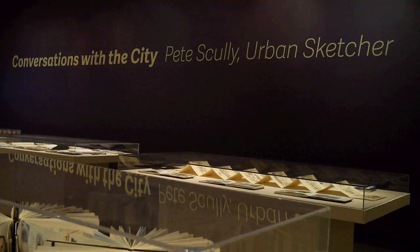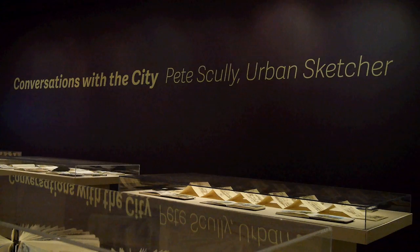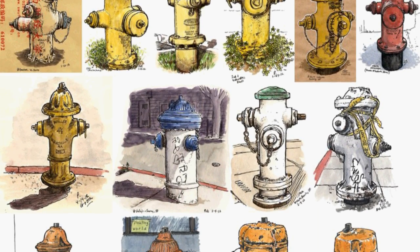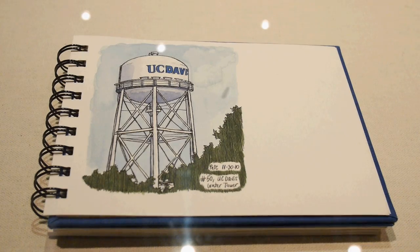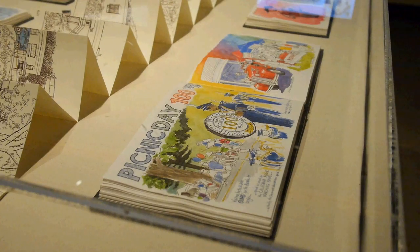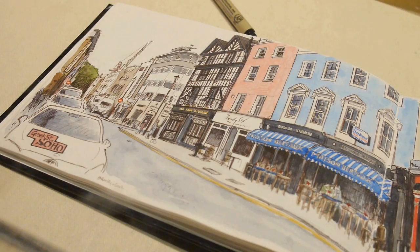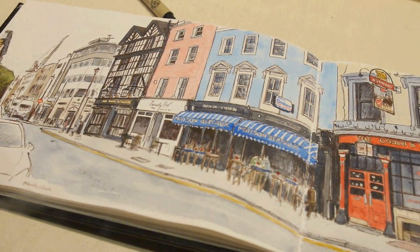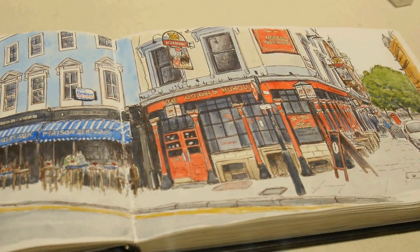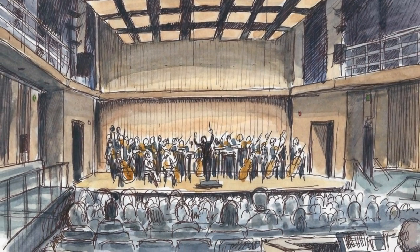Let me tell you why Pete Scully was a natural fit for the Design Museum at UC Davis. In design, we ask our students to use drawing as a tool to capture ideas on the fly. Pete Scully's work does what we ask a lot of our designers to do, because Pete carries his sketchbook with him everywhere he goes. And when he looks back at his sketchbooks, it becomes a visual diary to him of the places he's been, the things he's lived through, the sights and sounds that surrounded him.